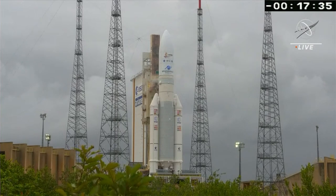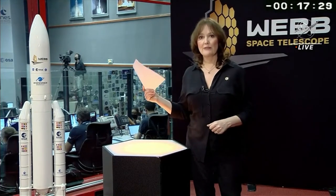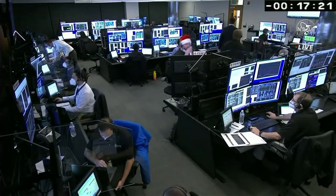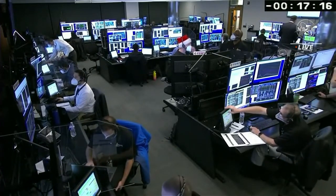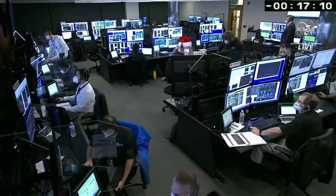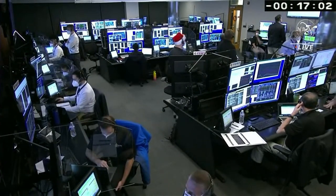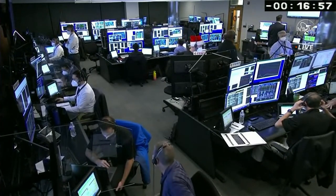We have three control centers on the job today. We have the Mission Control Center here. We also have the Launch Control Center, which is about a mile from the pad. And then we also have the Telescope Control Center, Mission Control in Baltimore in the US, and that's where the operational teams are standing by to take over the telescope operations once it's released from the mothership, that will be about 27 minutes after launch. And they'll be controlling the Webb telescope for the rest of its life. Very important job.